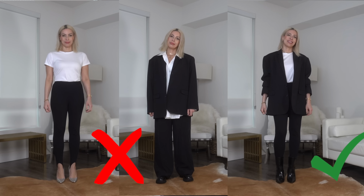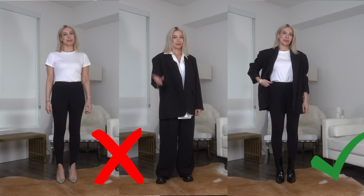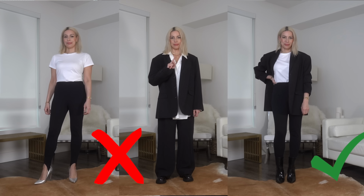First off, there's the contrast of proportion. Having a silhouette that is all too tight or all too loose can make for a bad outfit. Being in a tight outfit head to toe not only looks unbalanced, but also can look a little cheap and dated. And on the other hand, an all loose outfit can look sloppy, frumpy, and a little lazy. Mixing some tight and loose pieces creates a balanced, more thoughtful outfit that ends up looking effortless and chic.